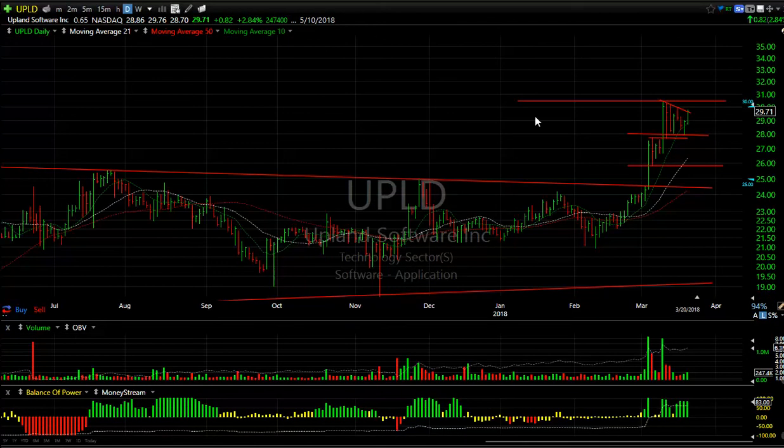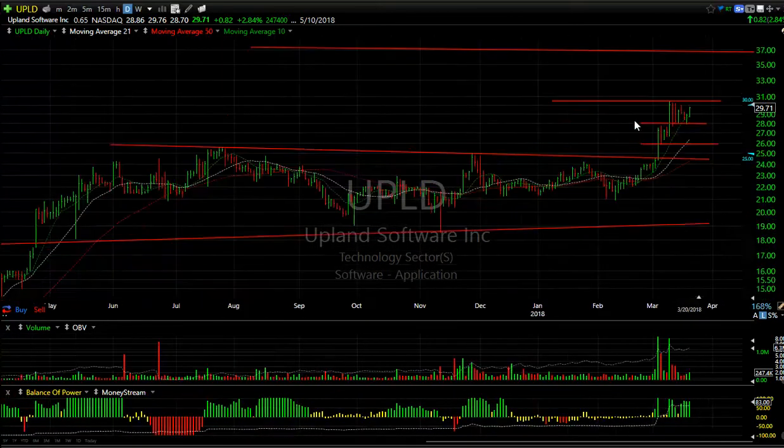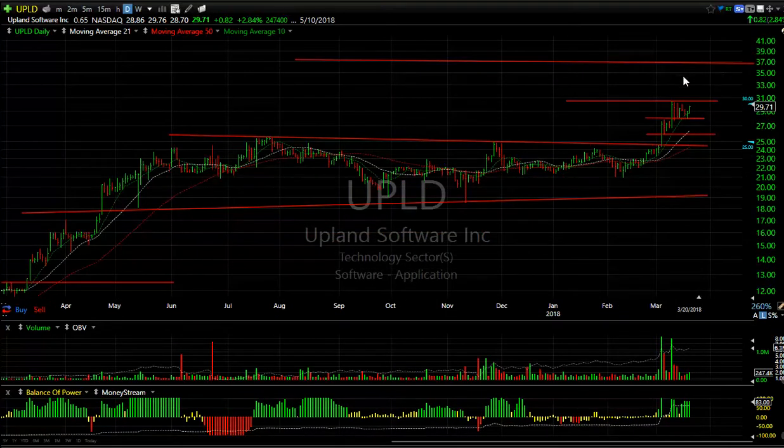Upland Software, one of our swing trades, looks like it's popping today up another 82 cents, but you can see that if it comes out of its consolidation pattern, this could run right into the 36.7 zone, my next target.